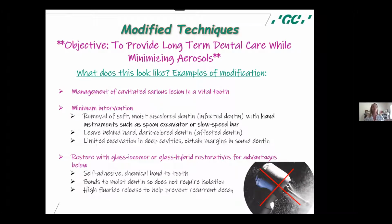We want to focus on leaving behind the hard dark colored dentin. And then we want to eliminate or limit excavation in deep cavities. We want to make sure that we obtain margins in sound dentin. And then restore, what we can help you restore with glass ionomer or glass hybrid restorative and preventive products.